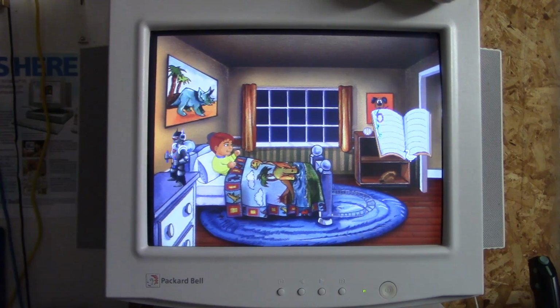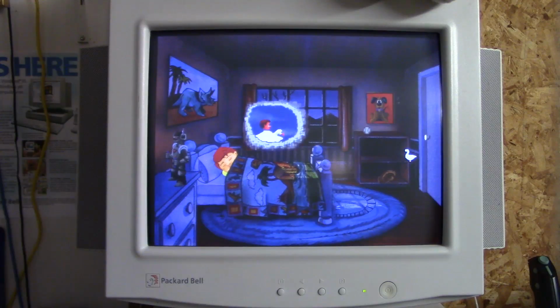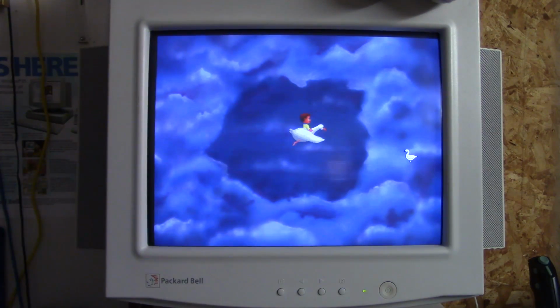First computer game I ever played. Of course, I'm not going to play through the whole game. I've played this game so many times on this channel now. I'm sure you're probably bored of it. But I'm not. I never get bored of these old games. Kidnapped by a goose. How embarrassing.